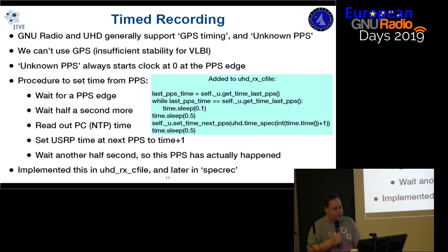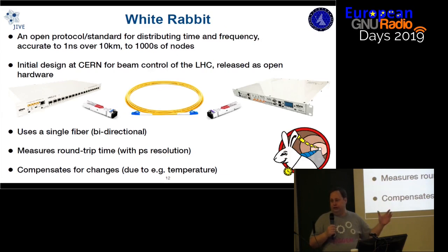So I was listing a number of things that you need for doing VLBI, and one of them is you need a very stable and accurate clock. And these hydrogen masers, they run at about 200,000 to 300,000, which as a volunteer organization, we certainly don't have. But some of you might already have heard of White Rabbit. And White Rabbit is an open protocol, an open standard for distributing frequency and time. It was invented at CERN, and they were nice enough to make it an open standard.